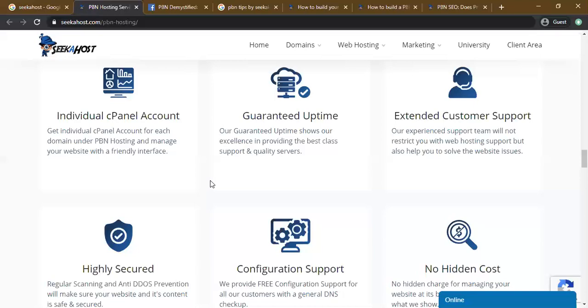So you don't need to worry. Even if you want to test 10 domains, you can just get the 10 IP PBN package free trial for 7 days. You can just get it and experience how the system functions.